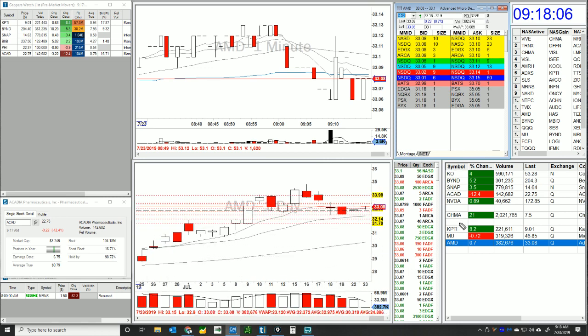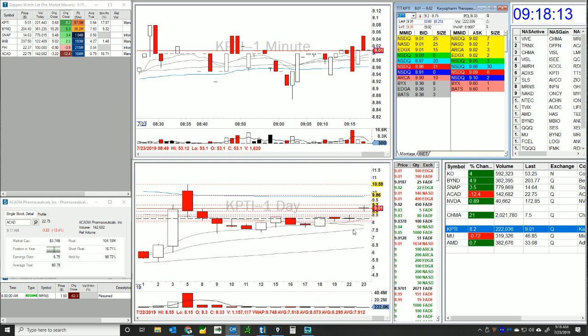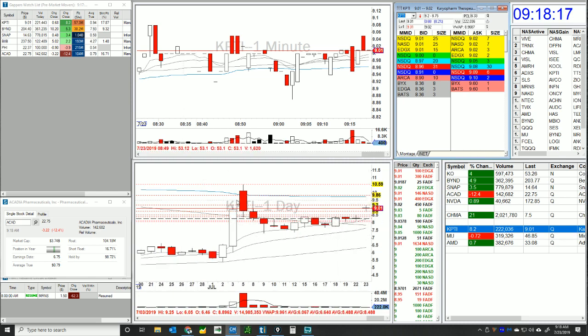So these are some possibles, and there's a lot more that we saw that had this type of chart where, again, the daily chart looks great, but the pre-market action does not look great. Look out for those in your turbo breakdown and turbo breakup scanners this morning.